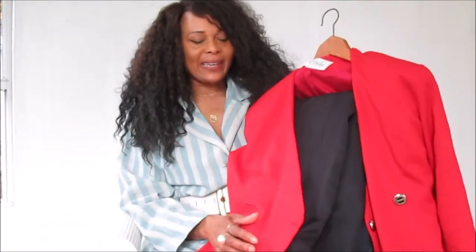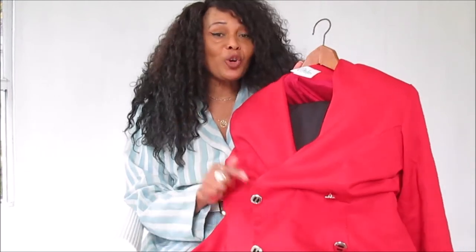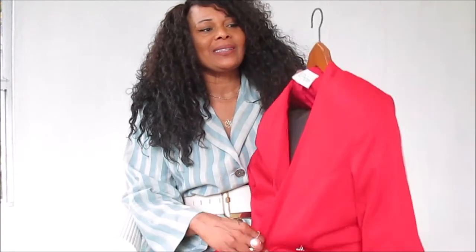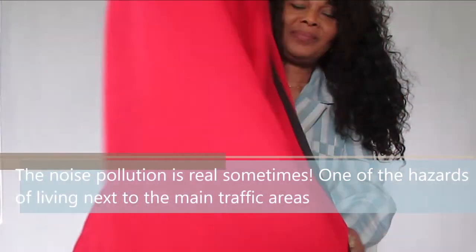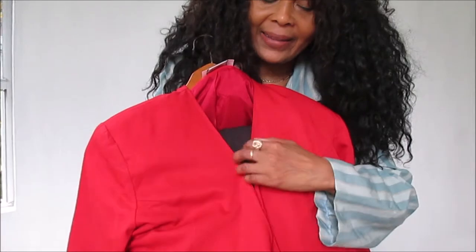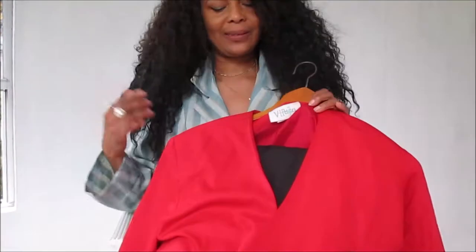The next jacket that would be featured in today's video is this gorgeous red number that I believe Joan Collins of Dynasty would be envious of. Oh my God, guys, have you seen the shoulder pads? It's absolutely stunning, and look at these button details. This deep V-neckline, which you would see just now, gorgeous.